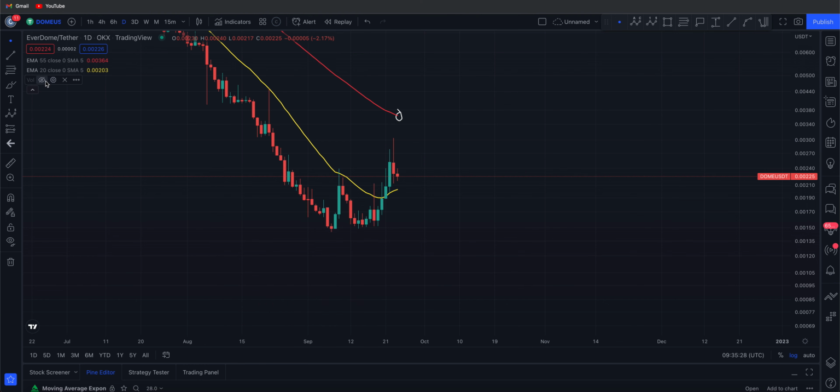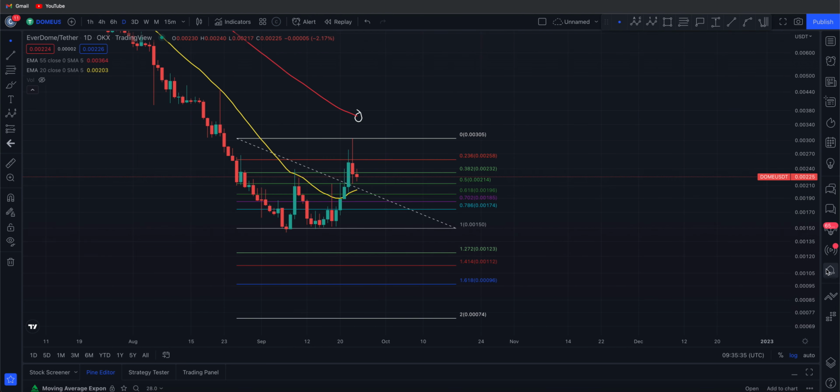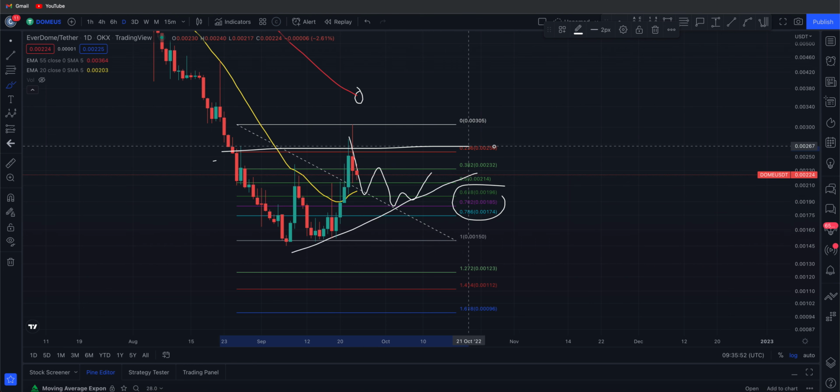Just to finalize before I go, my downside targets right now: we're looking to hold support within an ABC corrective wave 4. Right now we're in corrective wave 4. As long as we hold these fib levels within this A, B, C, and we come down and hold that, you can see that we'll be coiling up in some sort of larger ascending triangle pattern, where you come down to a low, hit resistance, come back for a low, and eventually break out. That's the bullish scenario.